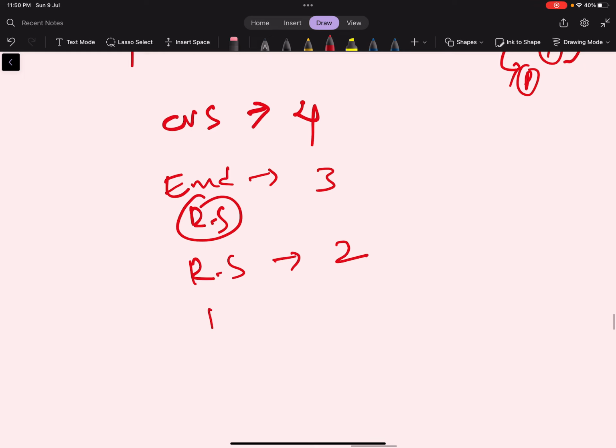Then blood I have kept 5 days. Then CNS plus CVS I have kept 4 days. CNS and ANS is 4 days plus sense organs 1 day. So endocrine I told you, right?